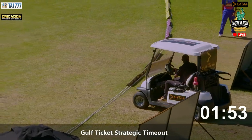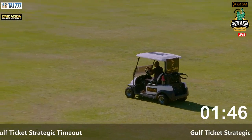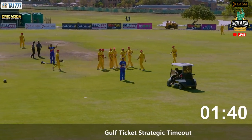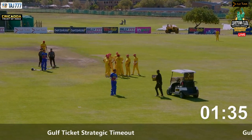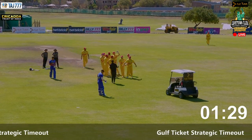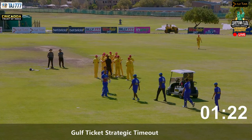After five, there we see it caught. Golf Ticket strategic timeout, 2 minutes. Coaches and players having a chat. Yeah, and that's going to be a very important period this for Victoria Cricket Club for them to even consolidate that fourth position, as we're going to hand you over now to that man, PM Prasanta, to take us through this Golf Ticket strategic timeout.